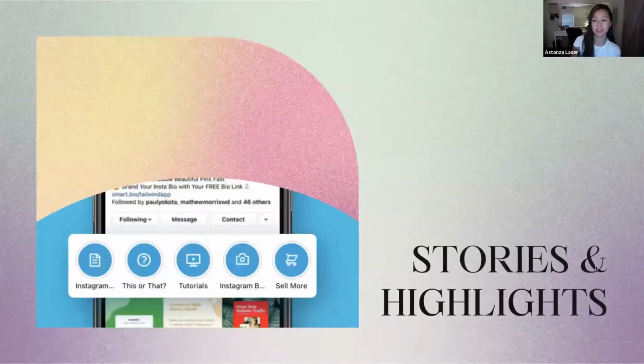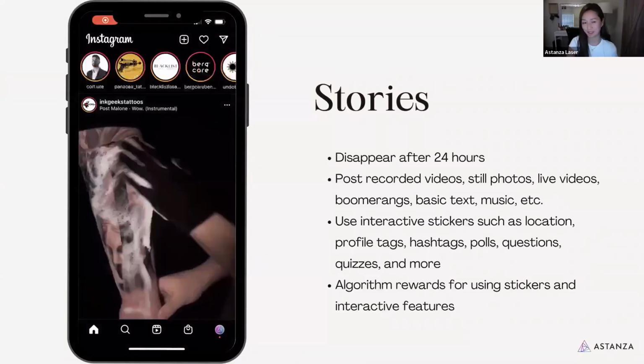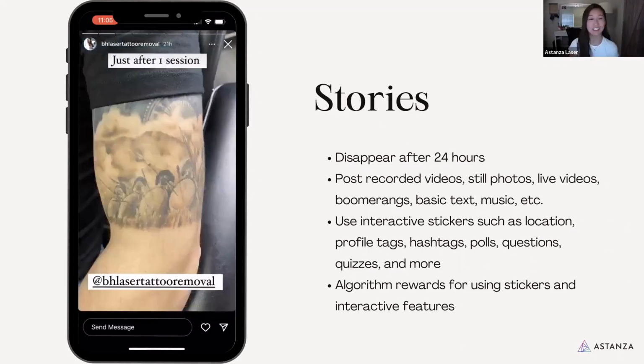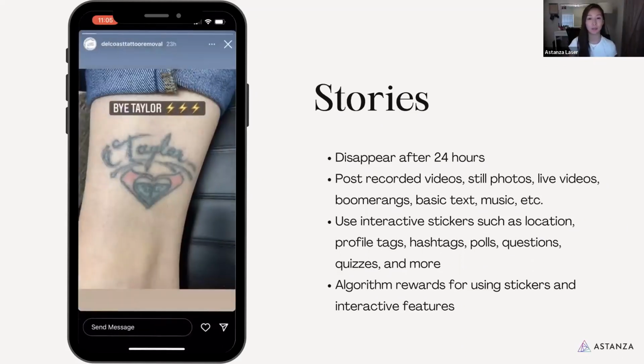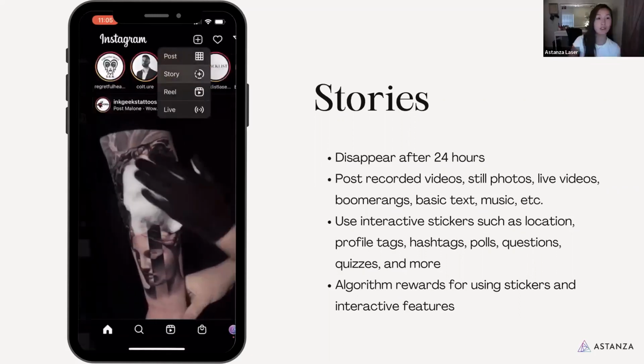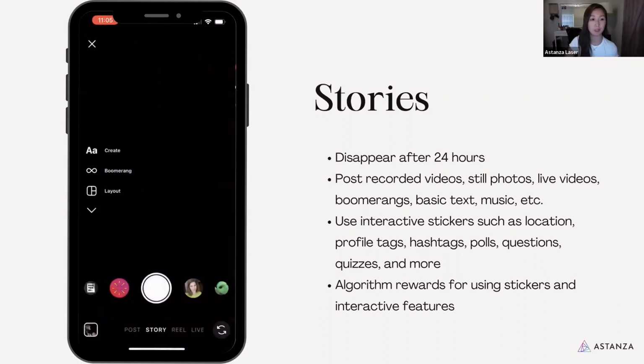All right, we have stories and highlights. These are two of my favorite features of Instagram, which is why I volunteered to take these slides. I think they're really fun. So stories: if you're not on your profile, but on the feed where you can scroll through and interact, at the very top you can see there are icons that show everybody's logo.